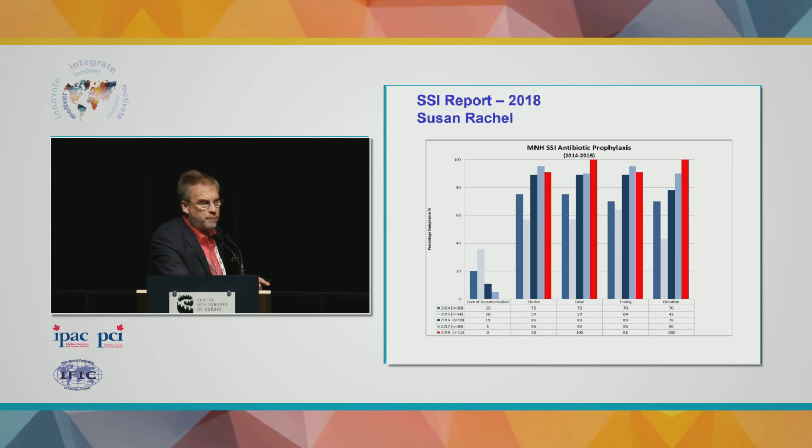But you can see the first problem we had, in the first column, is having documentation of the prophylaxis. So we had to do a lot of reminders, and we now have documentation in over 95% of cases. Then you have the right choice, so you can see with the feedback it improved to close to 90%. The right dose, you can see at one point only about 55% of patients were receiving the right dose, so they were largely underdosed.